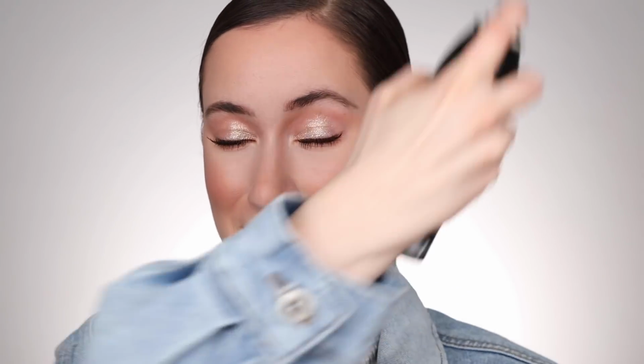I have been using this nonstop recently, the Morphe Continuous Setting Mist. I just love, again, how foolproof this is. I don't feel like you get too dewy of a finish. It's also not mattifying, but it does help with the longevity of your makeup. Plus the aerosol can helps to not get those droplets on your face. It's just a really nice, easy to use product. So I'm just gonna spray this all over.